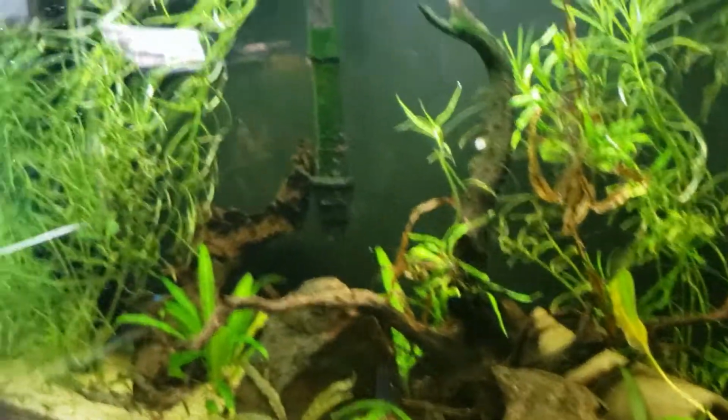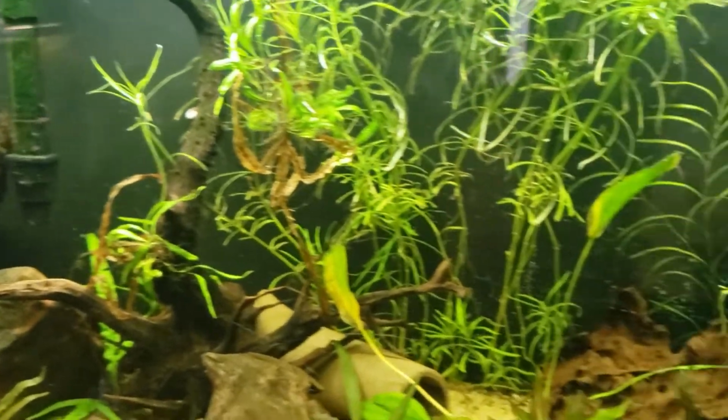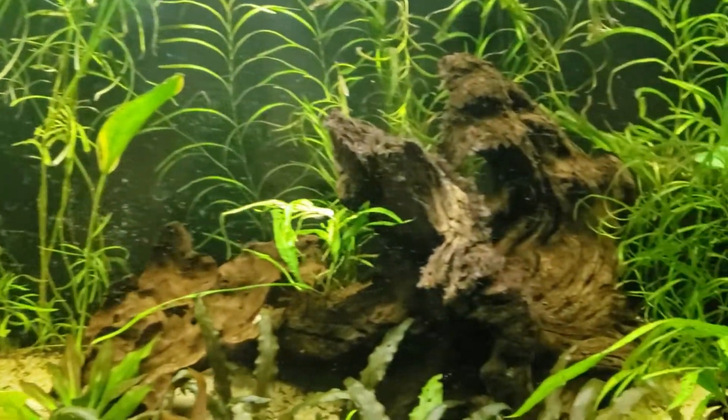And then over here, I'm going to grab a chair. So this is one of the 55s. Danny really did a good job on the scape on this one.